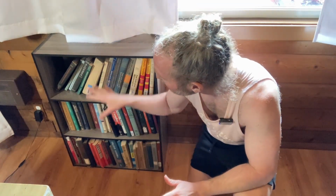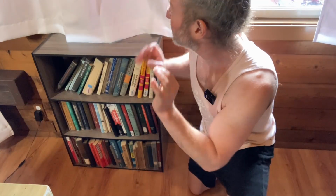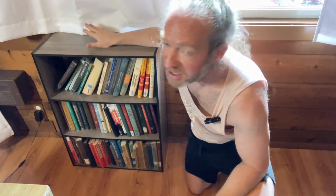So this is a smaller bookcase, and you see that it's perfectly sized so that I could open my window. You see how the window and the curtains open? The curtains open and it doesn't hit the top of the bookcase. It's just perfect. It barely touches it. It's just the perfect height for me, and I love it.